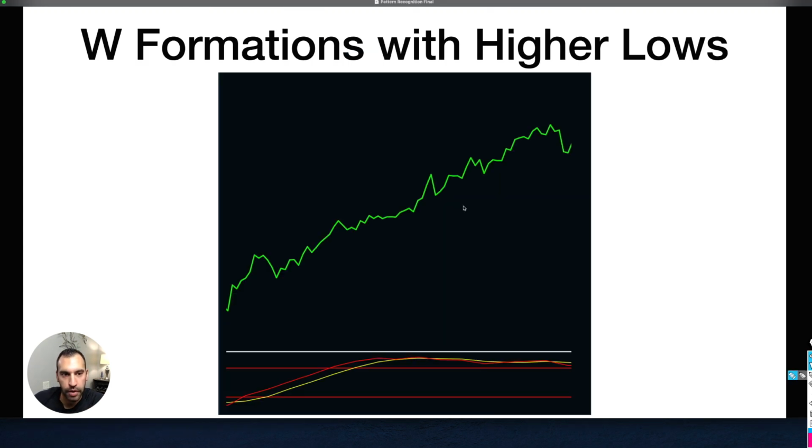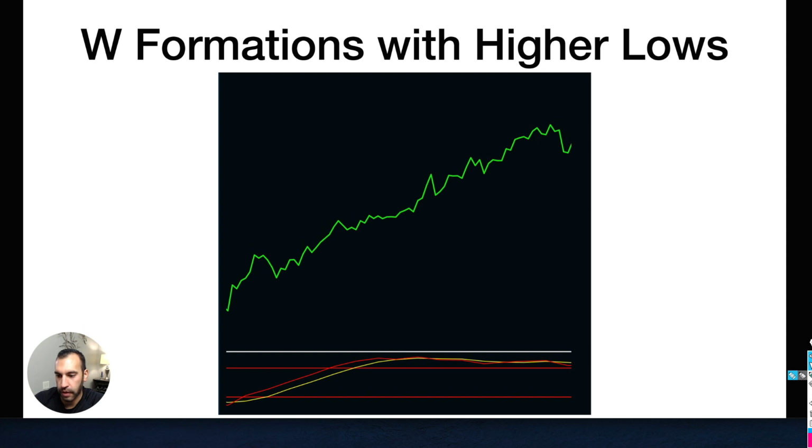Next thing we're going to talk about are W formations with higher lows. And W formations are going to be on your line chart. And this is what really gives you confidence to say, we're building a new base, let's go to that next level. We're building another base, let's go to that next level.